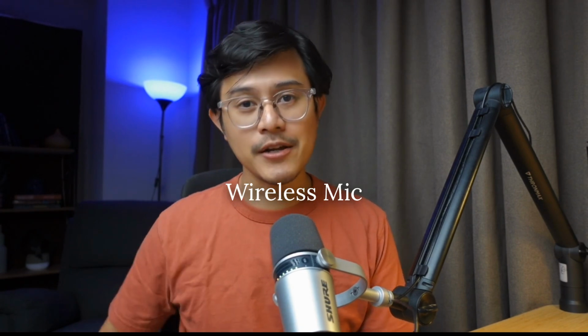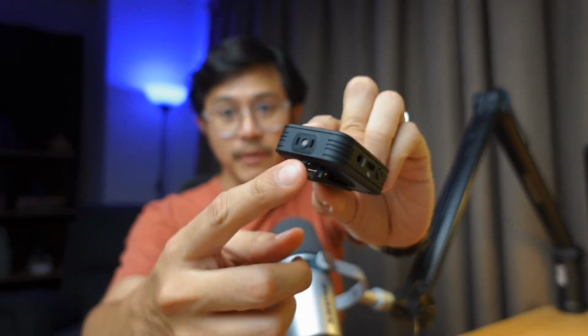which leaves us to the last type of mic that I do recommend, which is the wireless mic. This is the most versatile mic that you can get. So the wireless mic is a set of two devices like this. This is the wireless mic or the transmitter. So the microphone is right there. You clip this underneath your clothes like so, really close to your mouth. So this picks up your voice and it will transmit the signal wirelessly to the receiver here that you plug into your camera or to your phone.